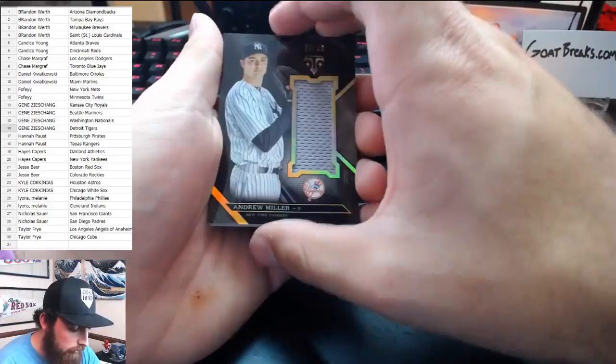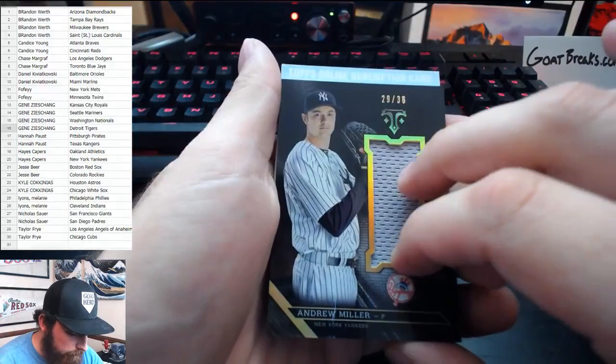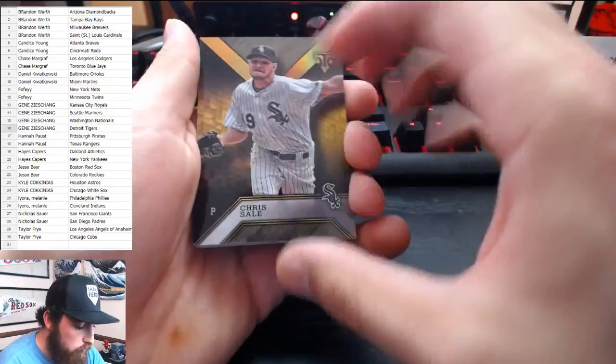Okay, boys, here's a redemption. And this is going to be an autograph, so be ready, dudes. I don't want to do this with the Andrew Miller card. Hang on a second. Okay. Go right up to it.